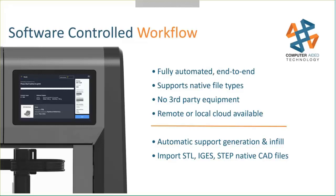We're supportive of native CAD file types. You can drop in your SolidWorks file. You can drop in STEP and IGES files. You can drop in Inventor files, things along these lines, and just go straight from there without any need for any kind of STL file.